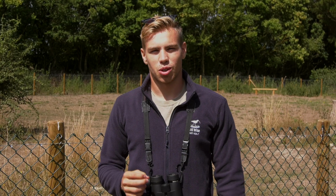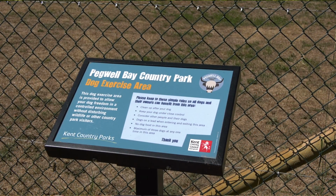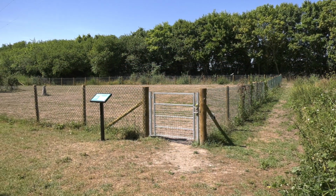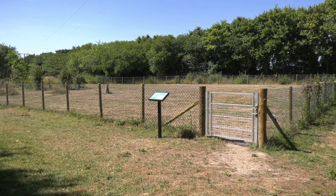So just before we go on a walk, we're going to show you this area here. This is a dog exercise area, and you can go here and let your dog off the lead, and it will run freely without any restrictions, and it's very good for socialising as well. The way you find this is straight through the gates at Pegwell Bay car park, and your first right down that pathway.